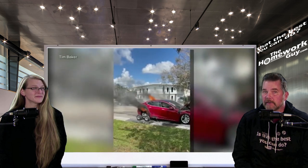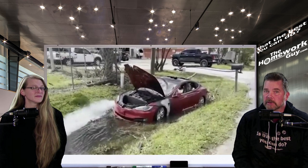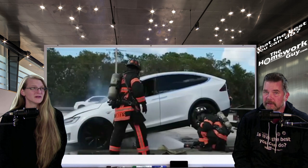If you have an electric car that's been damaged in floodwaters, especially salt water, you'll want to make sure that the car is unplugged. Boy, it would have sucked to be in Florida with an EV during that hurricane.